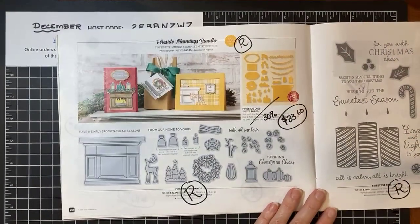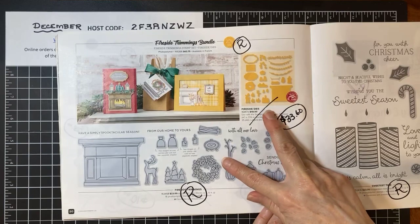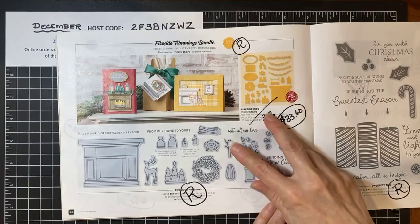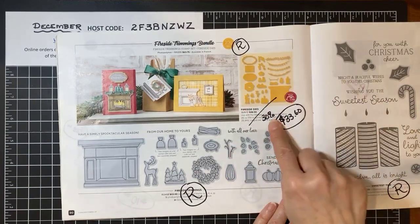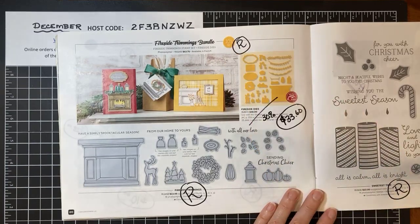Fireside Trimmings, it's going to be retiring, and the dies are 30% off. So again, if you want both of these, it'll be a better deal to get the two separately and get the dies at 30% off as opposed to the bundled price, which is only 10% off.